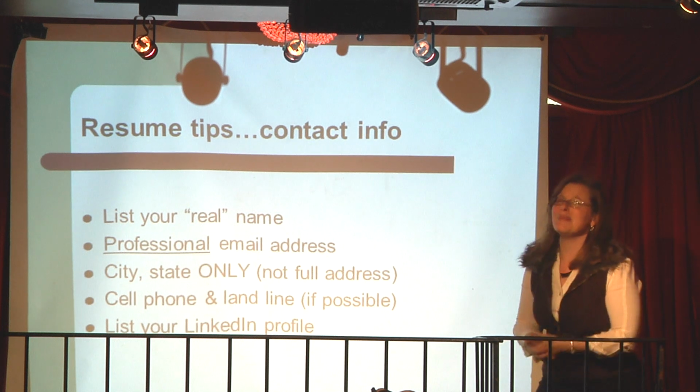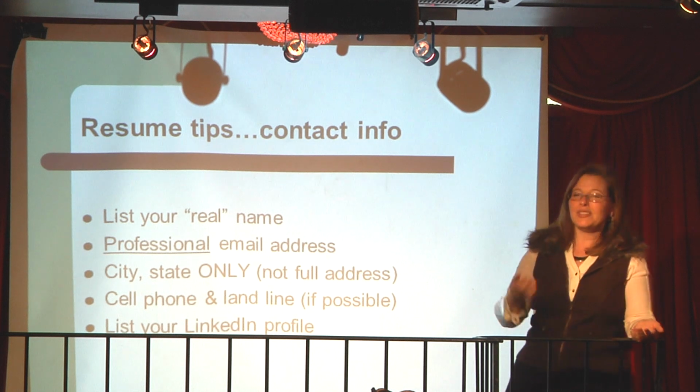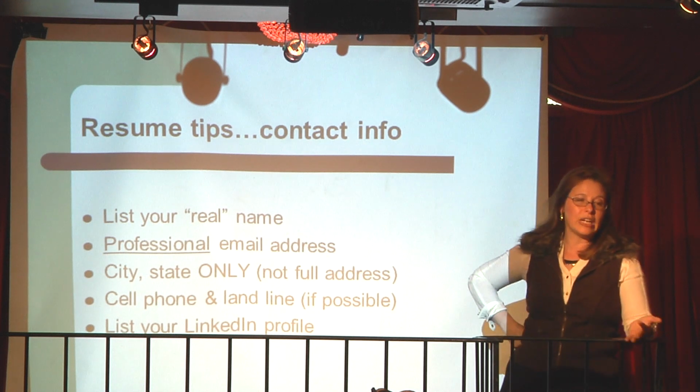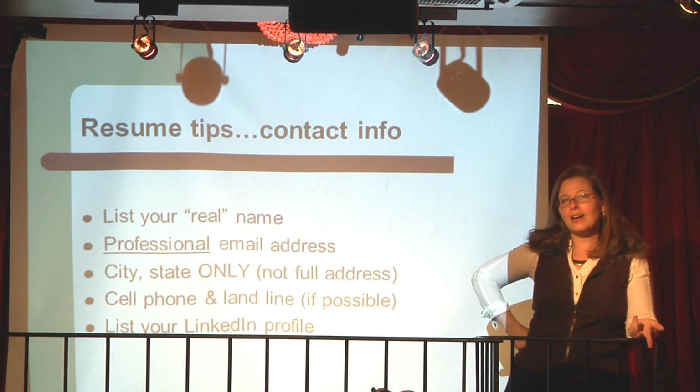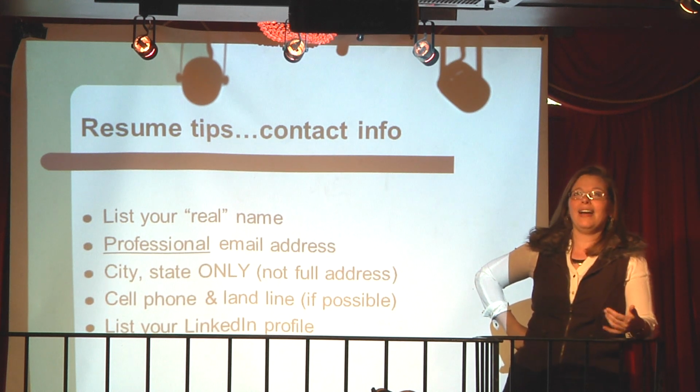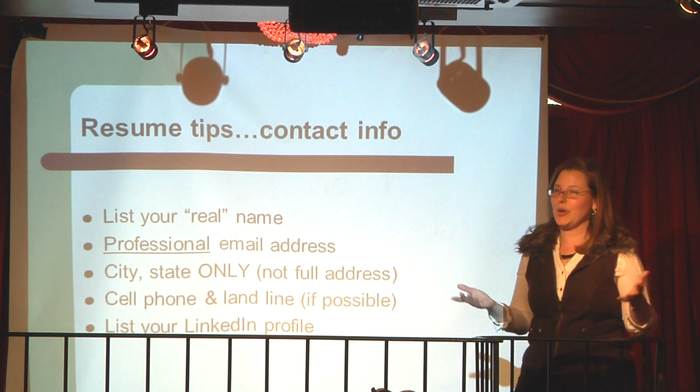A professional email address. Okay, so I have seen on occasion some funky personal email addresses, and the one that I always remember is, years ago, a guy who, and this is Washington, right? So we have lobbyists and all of that, and I found out later why he did this. He fancied himself a future congressman. I mean, he was a young guy, right? And so he put on his email, Senator Josh at Gmail or whatever.